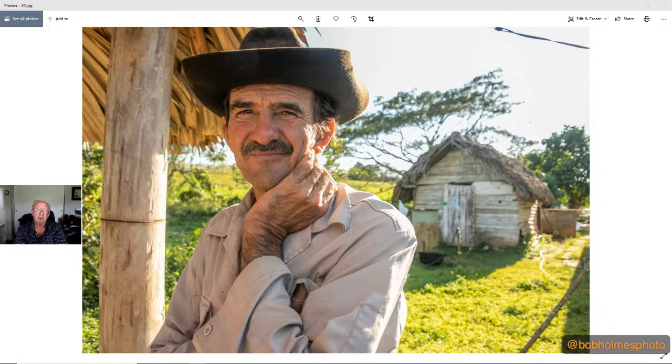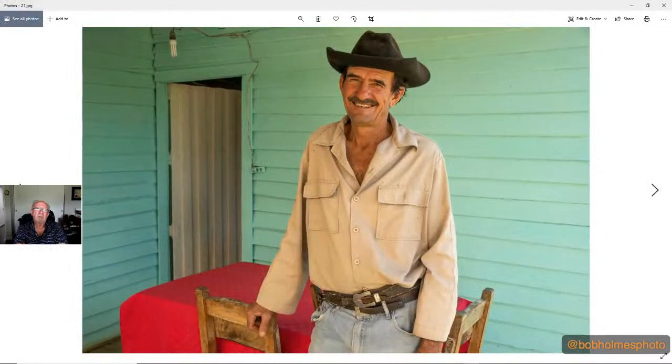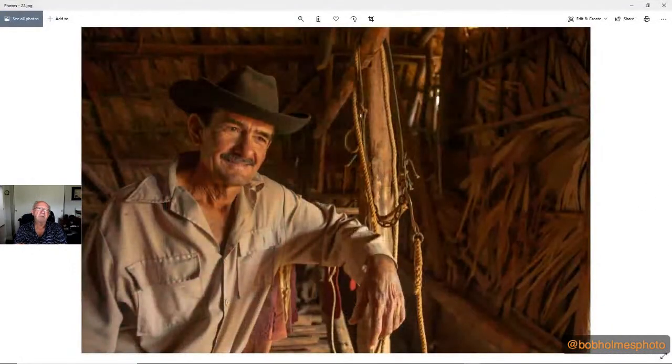If we go to the next one, I took him inside. This was the Airbnb. I took him inside in this softer light, and it was okay, but it's a little bit too flat. It wasn't the kind of Vermeer lighting that I normally like. It saved having any harsh highlights burned out. Yeah. But eventually I went to his tobacco shed.